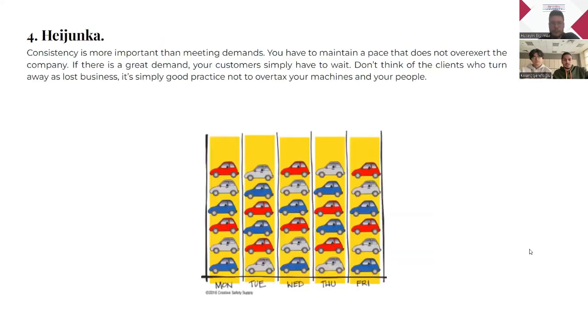Heijunka refers to the principle of production leveling and smoothing, which aims to balance production workload and eliminate fluctuations in customer demand, inventory, and resource utilization. This approach helps to optimize resources allocation, reduce waste, and maintain a steady, efficient production flow.